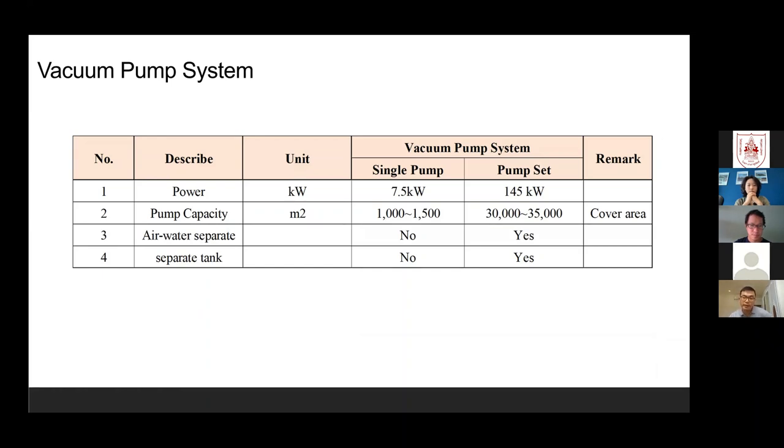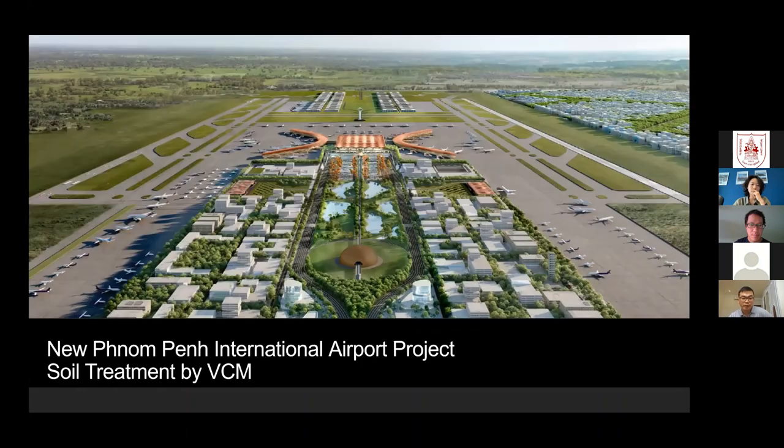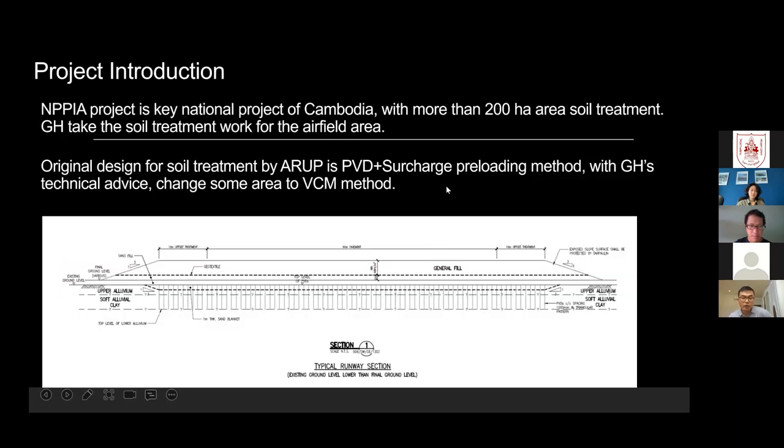So I will briefly introduce that Jill Harbour is now doing the new Phnom Penh International Airport in Cambodia. The original design for this project was just the PVD and surcharge preloading method. But considering the size, the soil surcharge material is very expensive, and also mainly because of the coming rainy season in Cambodia, it's very hard to fill 3 meters of soil surcharge for this project.